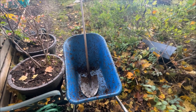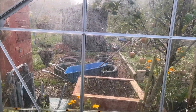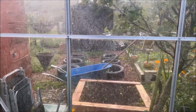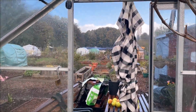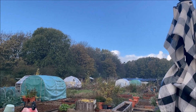So once that's done, the job's done. Well, I'm soaking. I just cleaned my wheelbarrow after putting that horse manure along the back of my fence where my rhubarb is. And this has happened. I'm not kidding you.